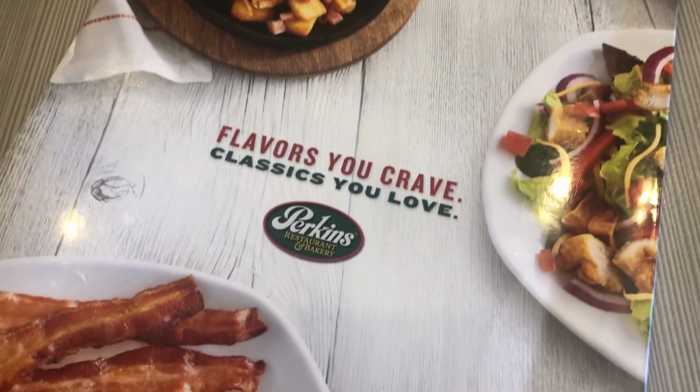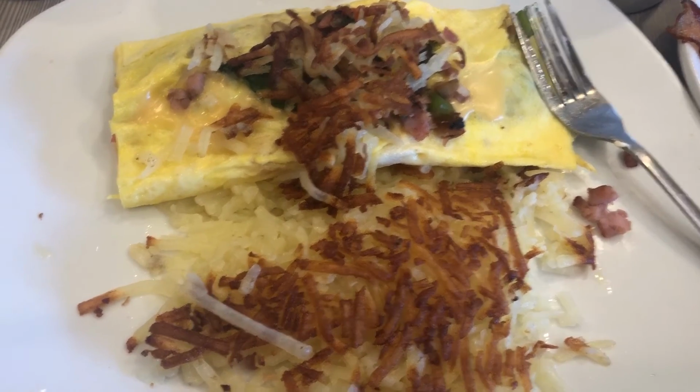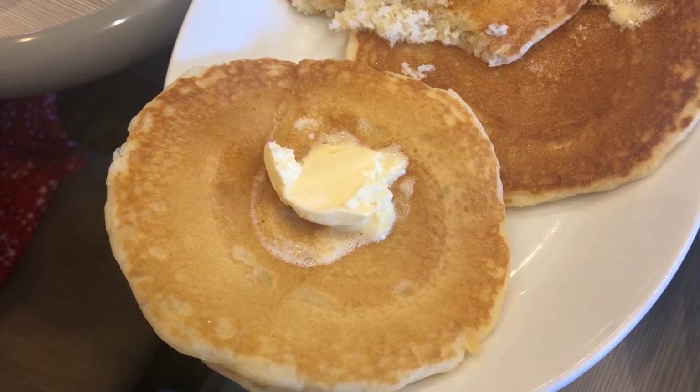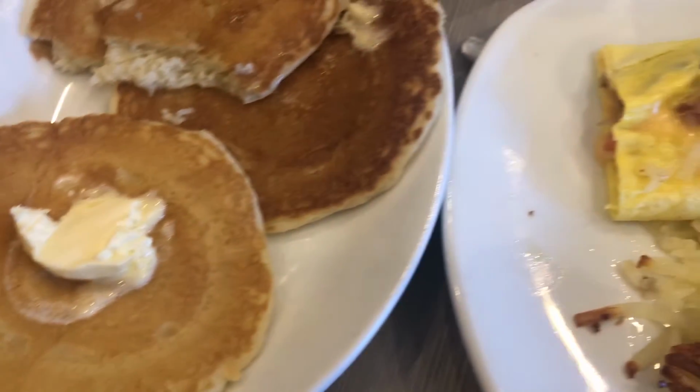So I ended up having the Granny's Country Omelet, which was 19 points. Hash browns on the side, which was 7 points. I ordered pancakes along with it, but I only ate one with butter, and that was 7 points. And then the sugar-free syrup was 0 points. So altogether, it was a 33-point meal. But that still left me with, I think, 16 points left over afterward to use for the rest of the day, which is pretty awesome considering it really filled me up.